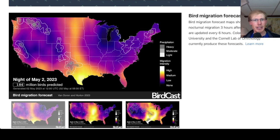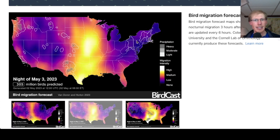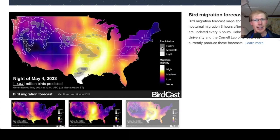What about songbird migration? This is for tonight. We can see that we're in an area of low migration. For the next night, still low. And the next night, maybe slightly better.